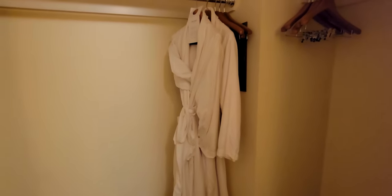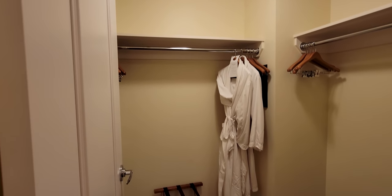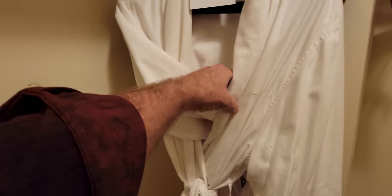Light in here? Let's see. There we go. Shed some light on this situation. Oh, look, this one's doing the Napoleon. I like that. Okay. Ironing board, no, I'm not gonna be ironing today. Let's see what's in here.